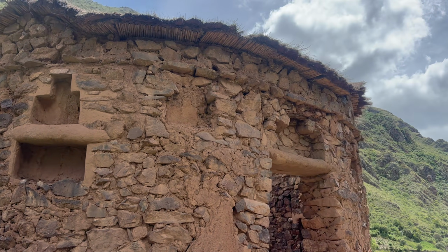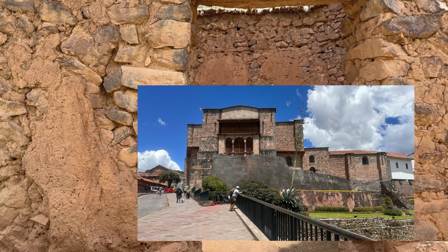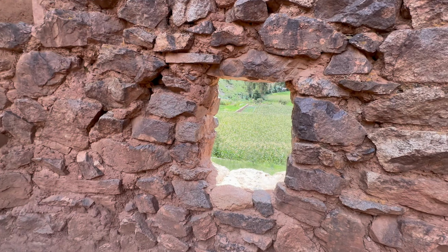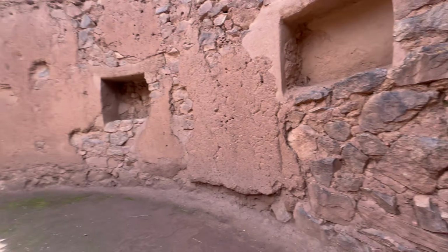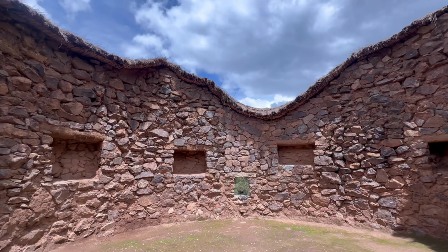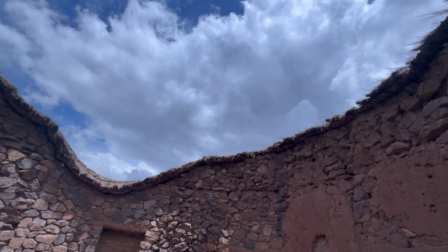As we come to the main central door, archaeologists have claimed that it is directly aligned to the site of the Wiracocha, the most famous temple in the Inca Empire. Inside the building, we can see 8 rectangular niches set around the building and 2 smaller windows set in the east-west orientation. Here, the eastern one is said to mark the rising sun on the winter solstice, and the western window marks the setting sun on the same day. All around the top of the structure, protecting the walls from the elements, is ichu grass, which is everywhere in the Andes.